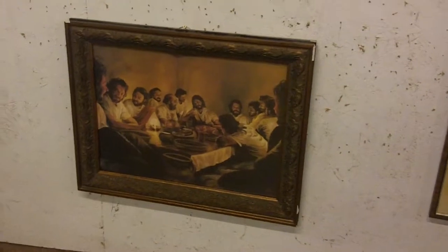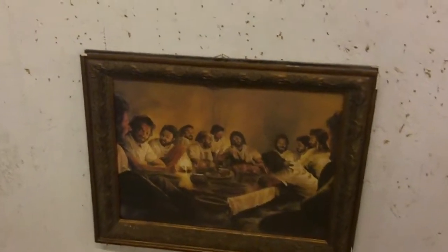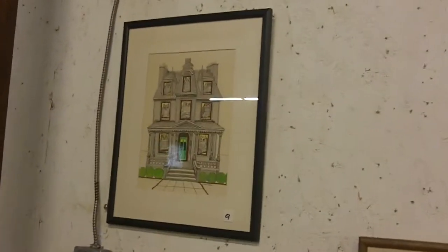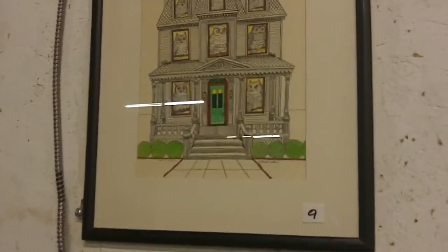A religious thing, check the photos. I did a photo. There's an article about the artist in a paper, and it's on the back of the painting, the guy that did this piece. That's neat. That's signed, numbered as well, or not even numbered. I think it's just a one-off called the Owl House. Cool old house, a bunch of owls in it.